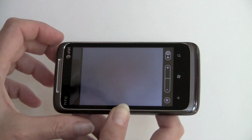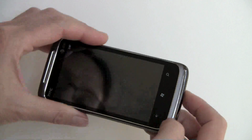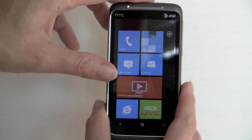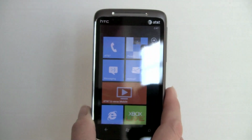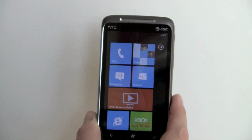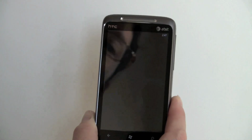Camera quality, I'm sorry to say, HTC phones, you know, they're just not the best. This is definitely better than the HD7. It doesn't take quite as good pictures as the Samsung Focus, nor does it focus as quickly in low light conditions, but it's not a terrible camera either. It's an okay camera. And we'll take a look at the browser now.